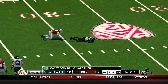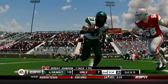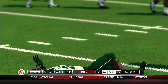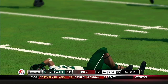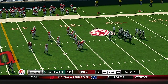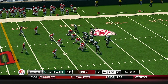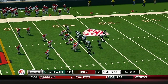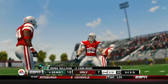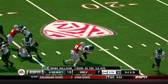Lateral's back, and they'll bring him down behind the line. Second and 13. Ball on their own 30. And they hit him in the backfield. He wasn't decisive at all on that option. Once he kept it himself, there was no place to go.